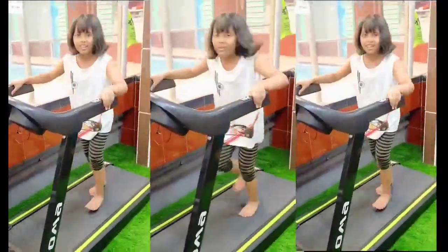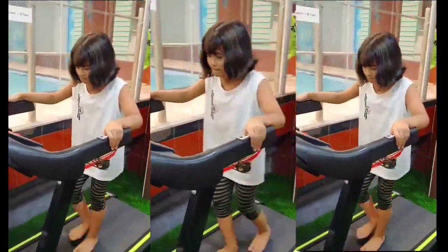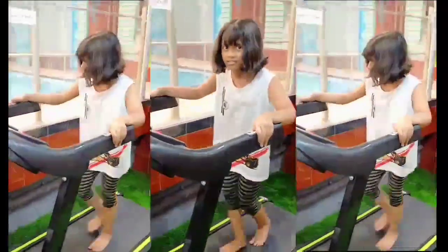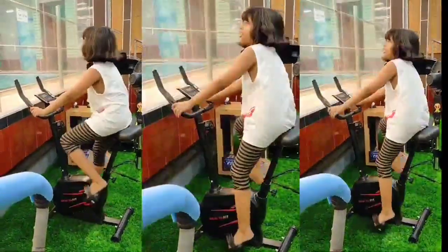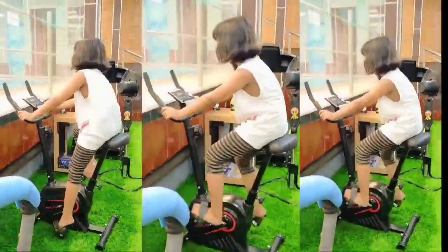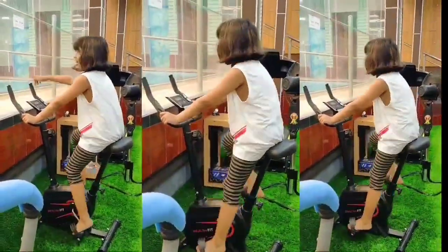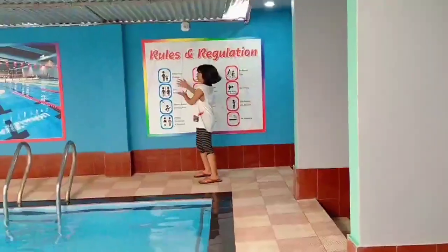And now we are here at a treadmill, running my feet, even though I'm not running, I'm just walking like Michael Jackson stuff. Yeah. But I was just scared for my life because maybe I could just... I'm on a cycle. This is like for adults because I'm not allowed to get in here. But the sisters luckily gave me permission to get in here.